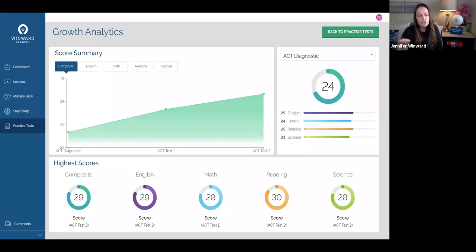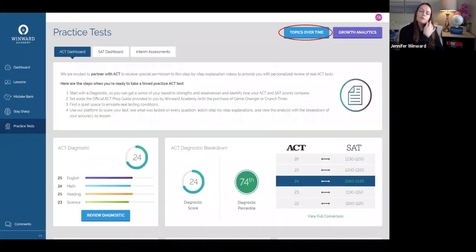Also important, I call this little part at the bottom the "see what you can do" section. Basically what it's doing is showing students the highest score that they've ever gotten in a section across multiple exams. So it's basically showing a student, this is what you're capable of, which is just really great for building their confidence.